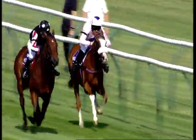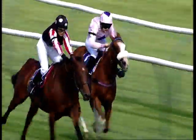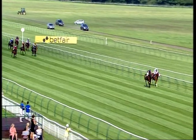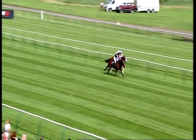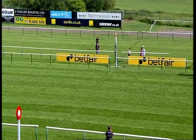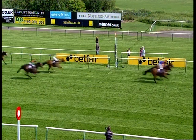These two are well clear of the rest of them as they make their way down inside the closing stages, and it's Gollum the near side, the far side, Little Bull. Little Bull trying to battle back. Gollum and Little Bull inside the final half furlong. Gollum is just inching further ahead and is going to go on and win for Isabel Hunt. In second we had Little Bull, and a long gap back to Buddy's Girl, who stayed on well for third.